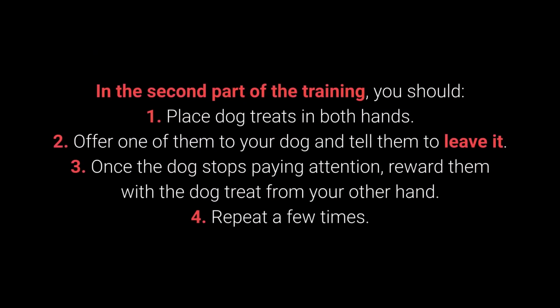In the second part of the training, you should 1. Place the dog treats in both hands. 2. Offer one of them to your dog and tell them to leave it. 3. Once the dog stops paying attention, reward them with the dog treat from your other hand. And 4. Repeat a few times.